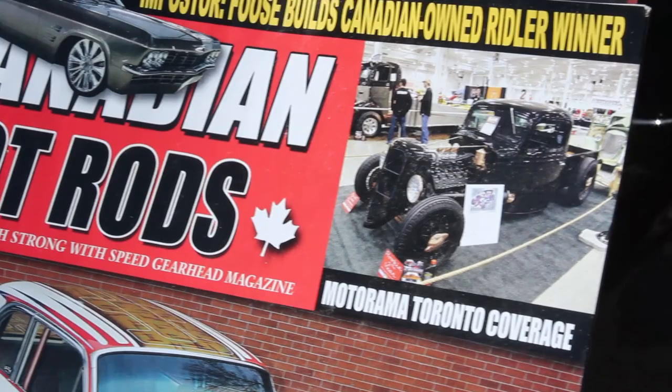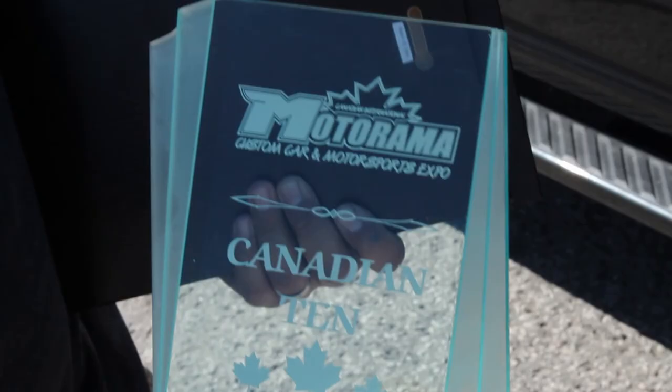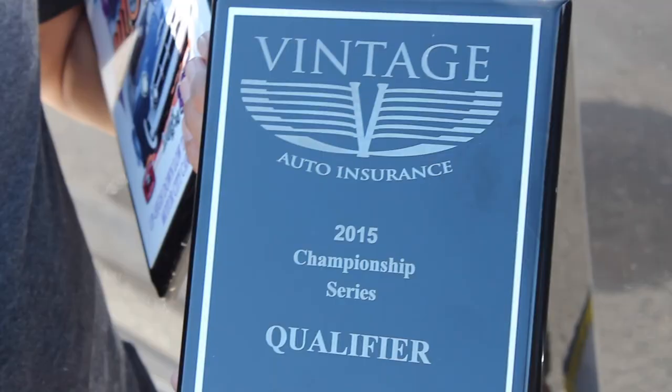So how are you feeling? Feeling really good about it, actually. This car has done extremely well this year. It's probably picked up close to 20 awards already, pretty much at every show it goes to. So to go up there and hopefully come out of there with a trophy would be great. Be a nice topper for the year.